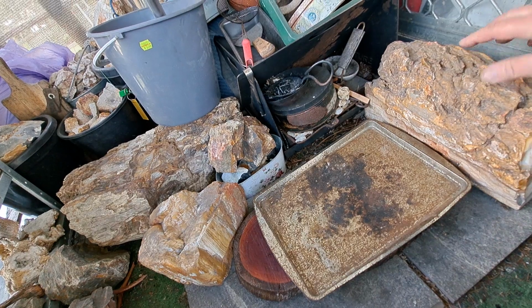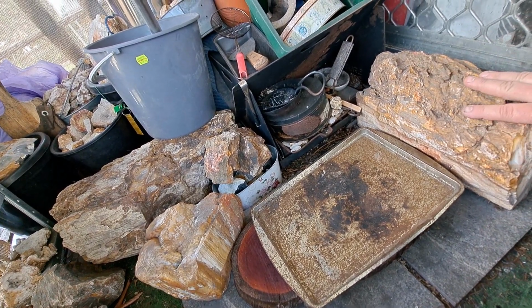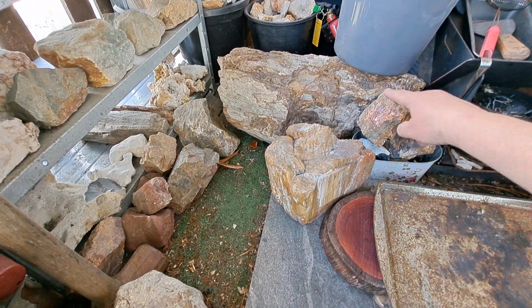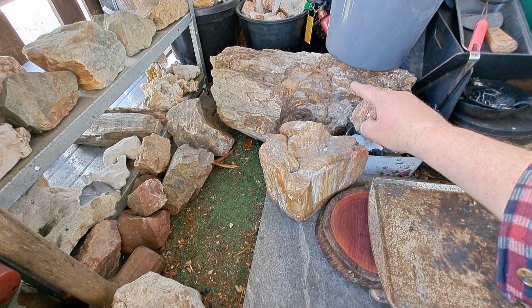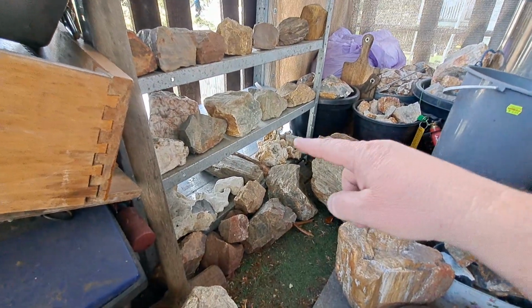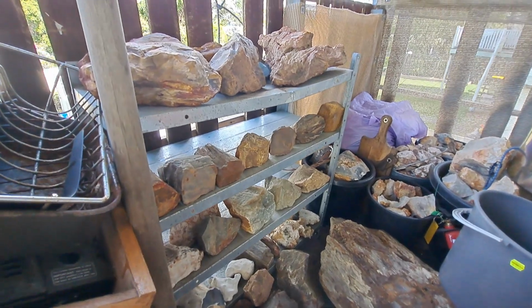They're quite large pieces of petrified wood. Beautiful pieces of Chinchilla petrified wood. Big piece of petrified wood. It's huge. 55 kilos, I think it is. I think it was, yeah. Anyway, more petrified wood there, and bits and pieces. It goes up the top there.